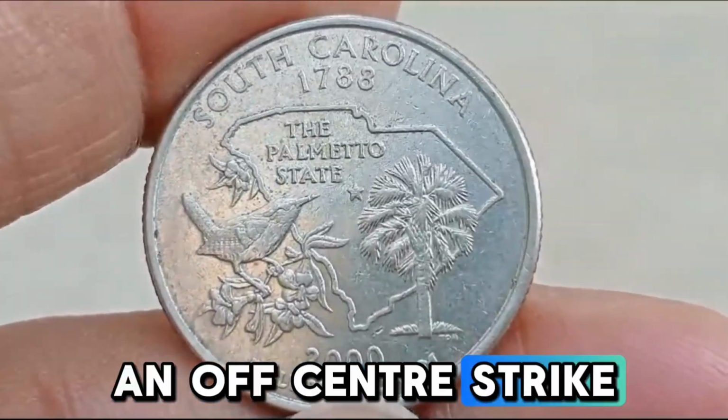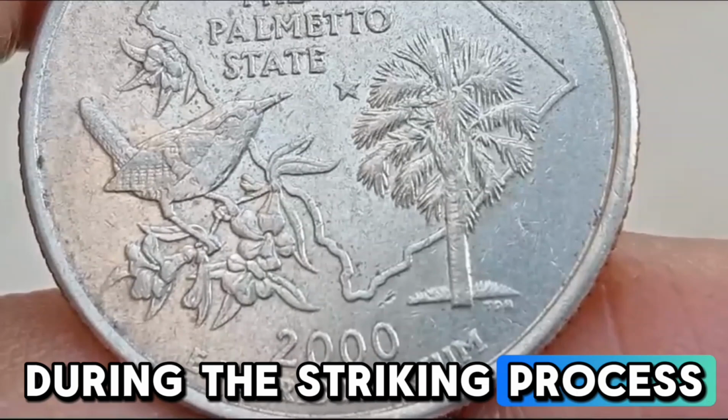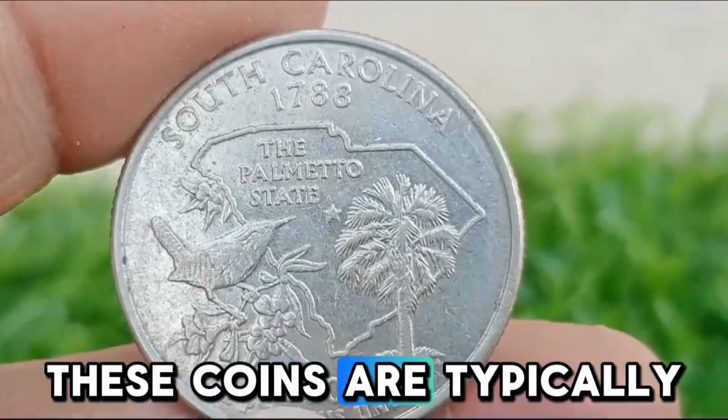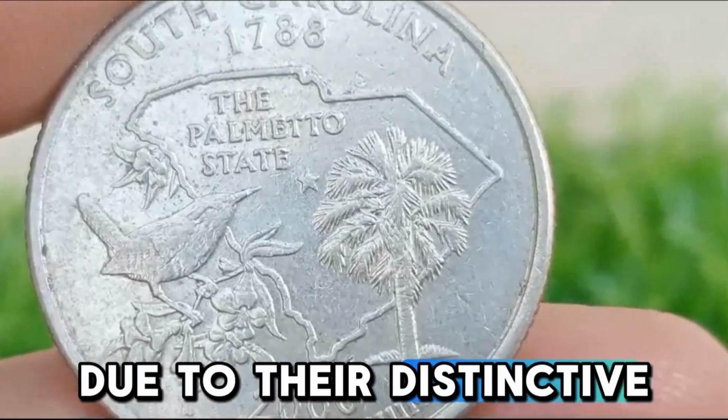An off-center strike occurs when the coin is not perfectly aligned with the die during the striking process, causing the design to be shifted and leaving part of the coin blank or with a partial image. These coins are typically less common and are highly valued by collectors due to their distinctive look.